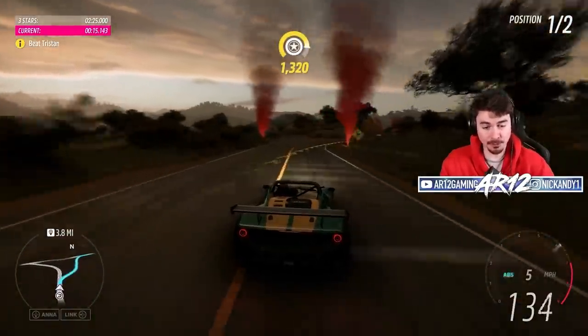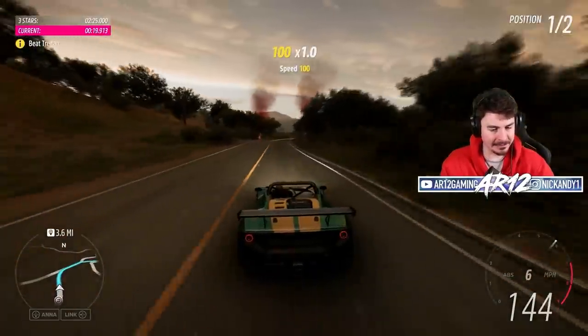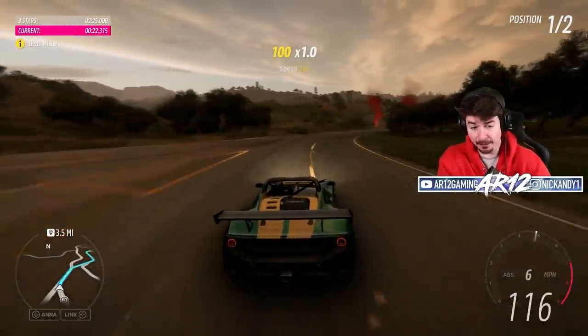Anyways, in other news, I'm driving one of the best sounding cars in this game, the Lotus 311, and he's in an old Jag behind who apparently cannot keep up with me.